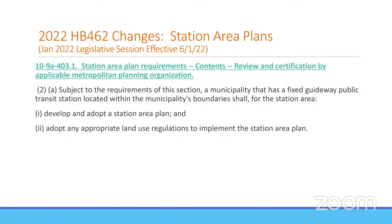So the other major element of this year's law was station area plans. It's a requirement for cities to have a fixed guideway public transit station, which under this law's text is the FrontRunner station, as well as the BRT stations. And so we're required to develop and adopt a station area plan, and then adopt any land use regulations to implement that station area plan. The big thing is we don't have to do that by October 1st, because we'd be in a big lurch right now. But 2025 is the deadline for us to adopt all of the station area plans.